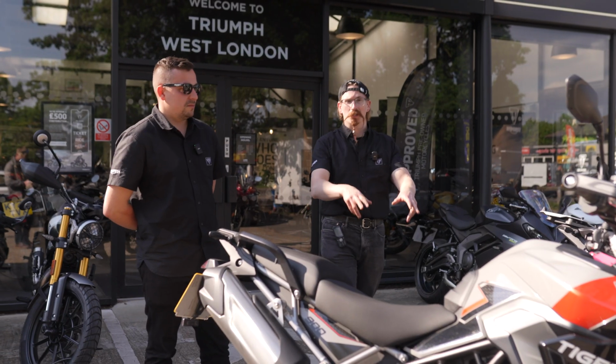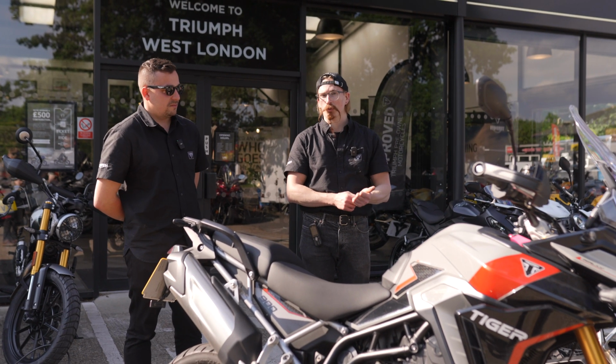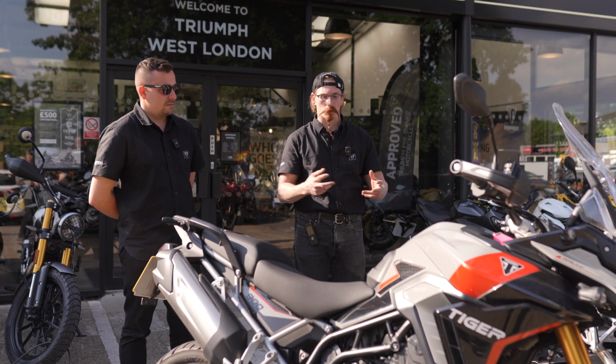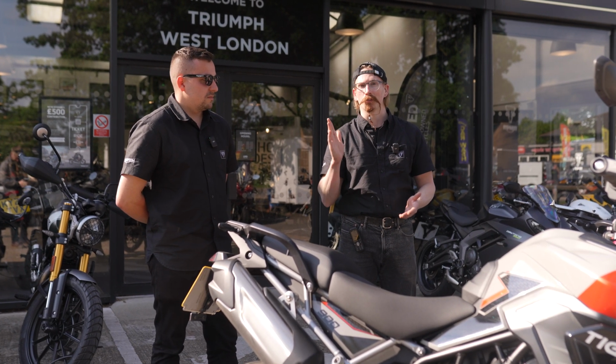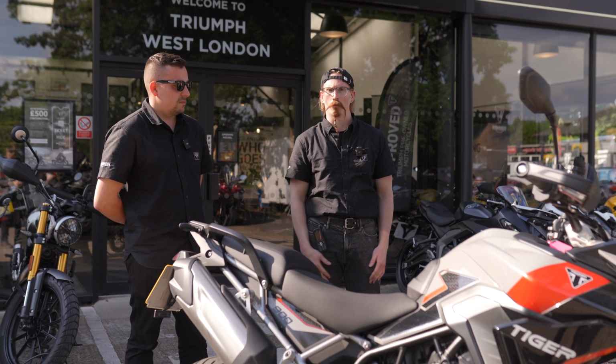That's all good. Going into the engine a little bit, both bikes are fitted with the same cross-plane triple engine, making 107 horsepower or 108 PS. Cross-plane meaning you have a beautiful low torque delivery, but you can still rev them out if you need to. So you've got a very, very big rev range for wherever your riding needs to be.